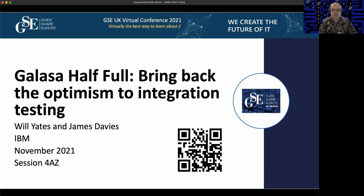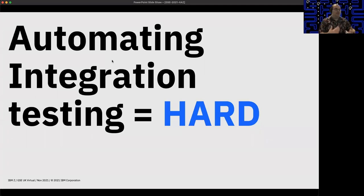I've also got James Davis with me, who is one of the Galasa engineers and doing an absolute ton of work around our DevOps pipeline for Galasa, and also how we use Galasa to test some different aspects of the Kix runtime.